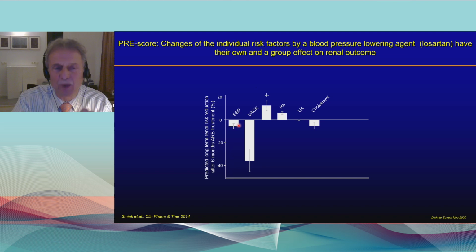If only the blood pressure had fallen in the RENAAL trial, then the trial outcome, which is depicted here with a hazard ratio, would be a risk reduction of about 5%. If only the albuminuria had fallen and nothing else had changed due to losartan, there would have been close to 40% risk reduction. If only the potassium had responded to losartan, and it would be a rise in potassium, then there would be an increase in risk of outcome.